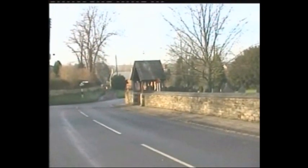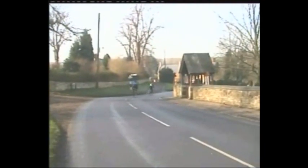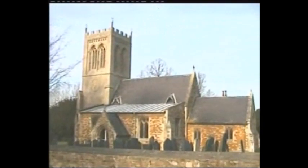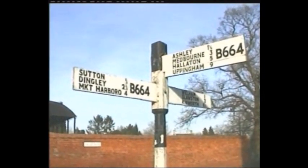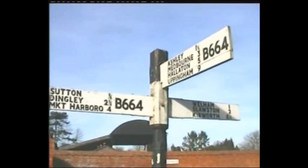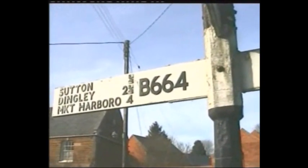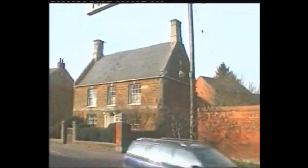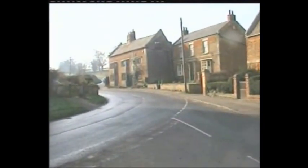Another lych gate here, or lych gate. Never get it right, I don't. Couple more chaps out for a cycle ride. Quite a busy signpost here. So we're going to the right here, which is Welham, and we shall join this road when we've done our square of riding, which, like I said earlier, we're going to take all right turns to take us back to where we began.